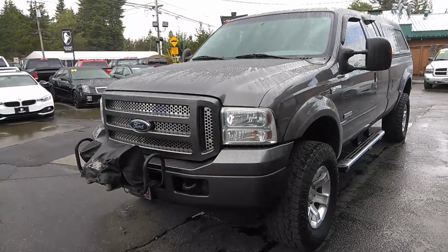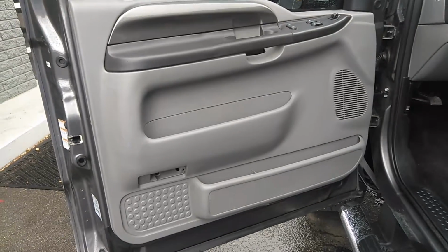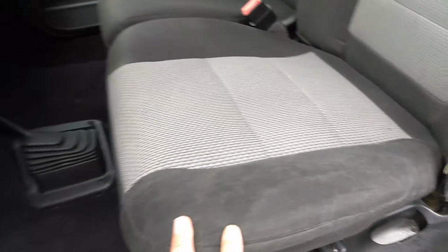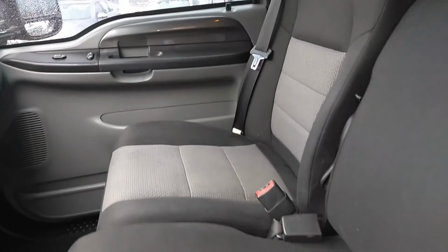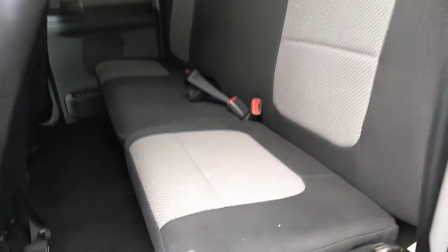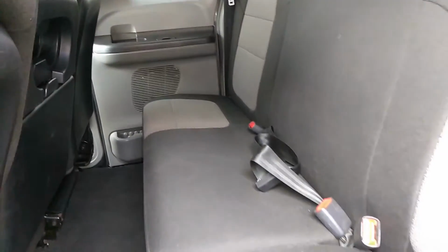Alright, get the inside condition and features. Obviously power windows, power locks. Has a power seat here. We'll get the condition. Sorry, this is rain there. Has that third seat in the front row, so if you need to seat 6, you're able to. Fold down armrest. Again, still needs a detail. It has a rear slider there, but otherwise no rips or tears.